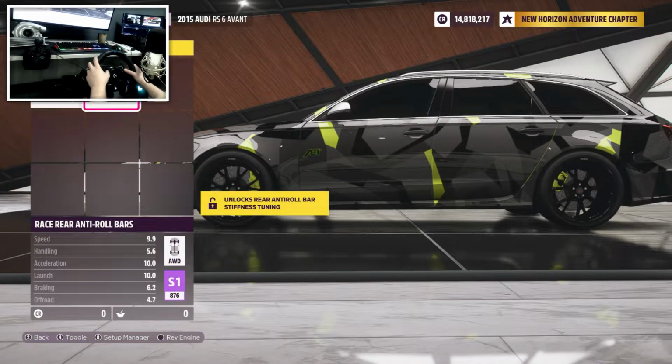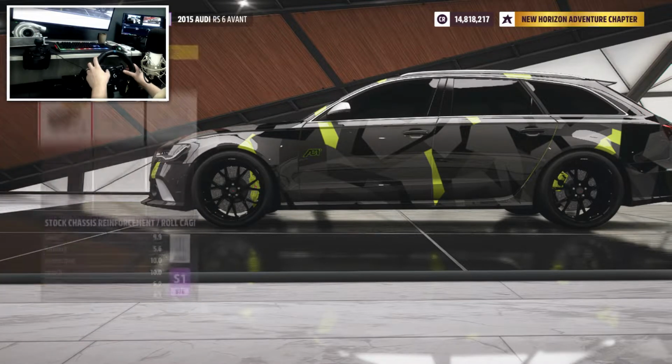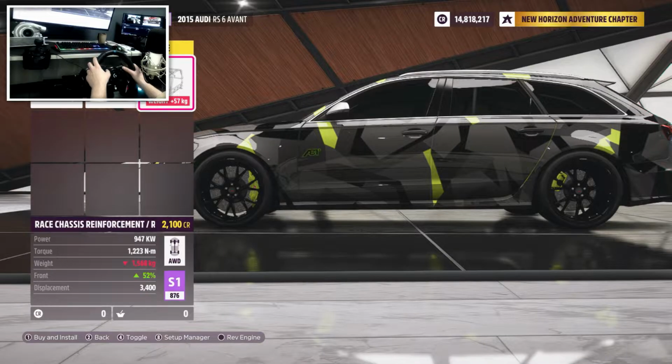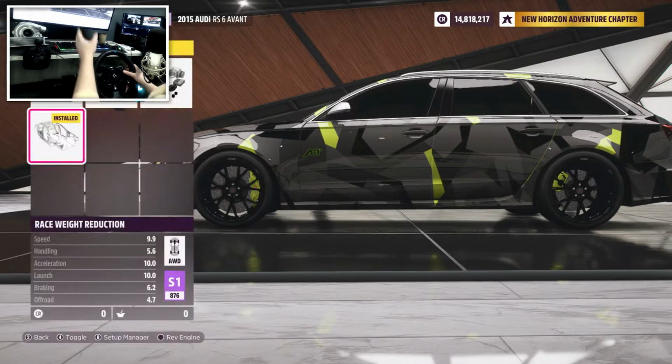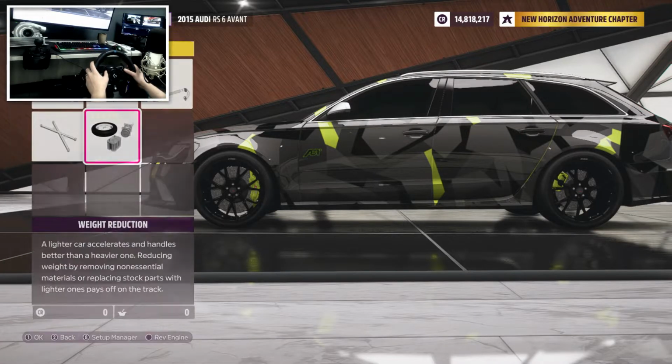So both of them I placed in the anti-roll bar. For a roll cage, we put no roll cage in here. It just basically adds weight. We're trying to remove weight, and that's why we went with the highest weight reduction kit.